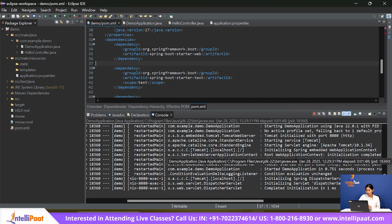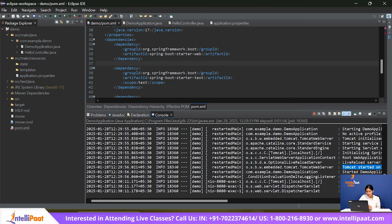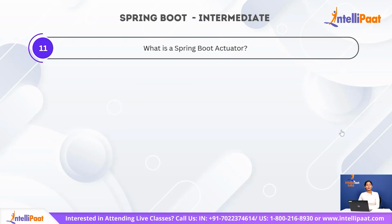So this default Tomcat server, you can see here, there. Tomcat started on port 8080. This is included inside your Spring Boot starter web framework. So that is an embedded server. So Tomcat is the default one. If you want to change this to say Undertow or Jetty, you'll have to manually exclude Tomcat and include that one server instead.